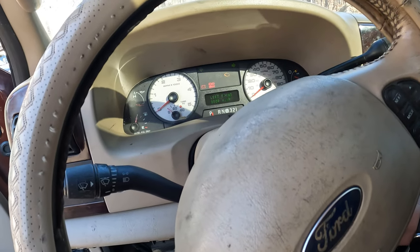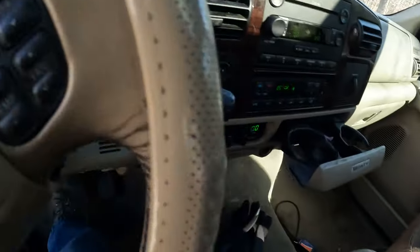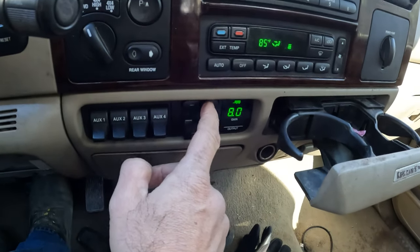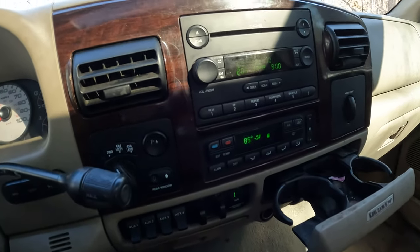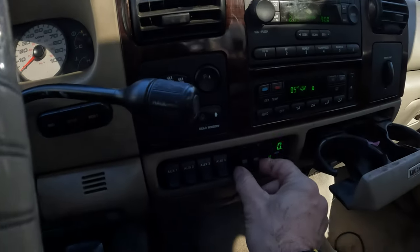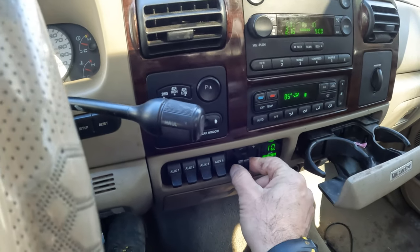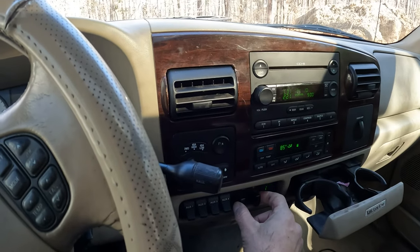All right, let's do a brake check. We'll turn up the brake control box to 10. Moving forward, hit the trailer brakes. Oh, yeah, they're catching. Look at that. See that? Yep. They're catching.